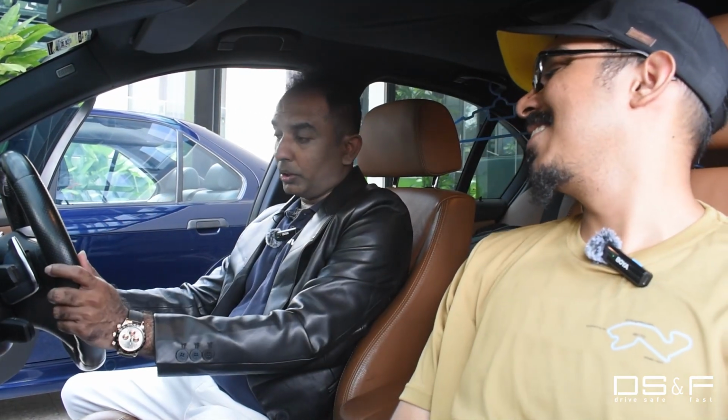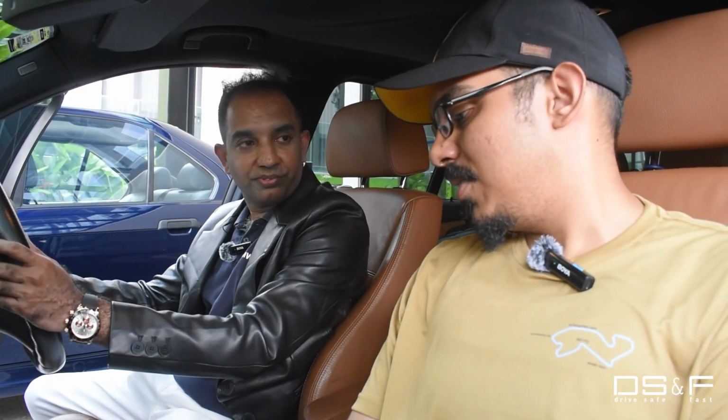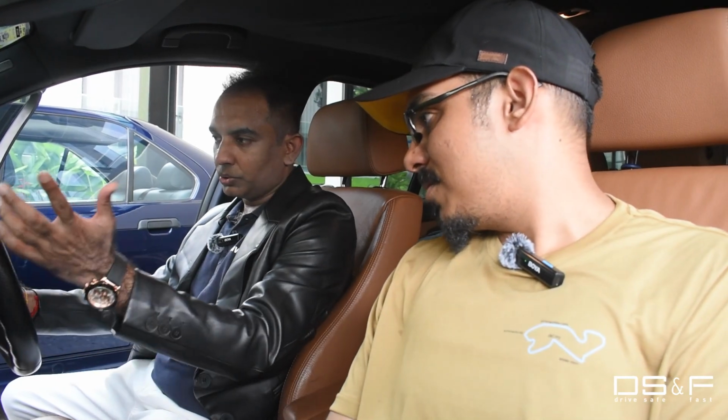Yeah, and a lot more gadgets to play with. Of course. Bells and whistles, and the 325 M Sport E90, which includes pedal shifters, auto cruise, auto headlights, auto dimming, auto wipers.